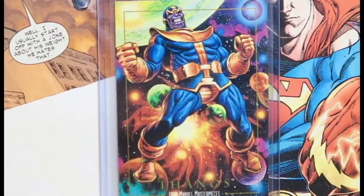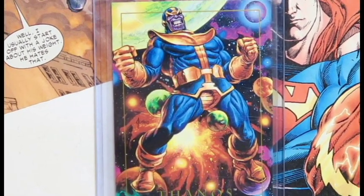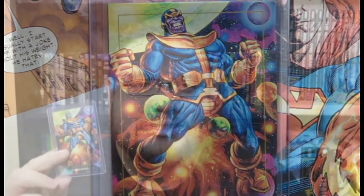The next thing I got is a trading card, and it's kind of the man of the hour. It's Thanos, Marvel Masterpieces. And these cards were the bomb back in the day. When I was a kid, these things were what was hot in the streets. I really love these cards, and I still think they look awesome. I don't know how many of y'all still collect trading cards, but whenever I find them, I pick them up.